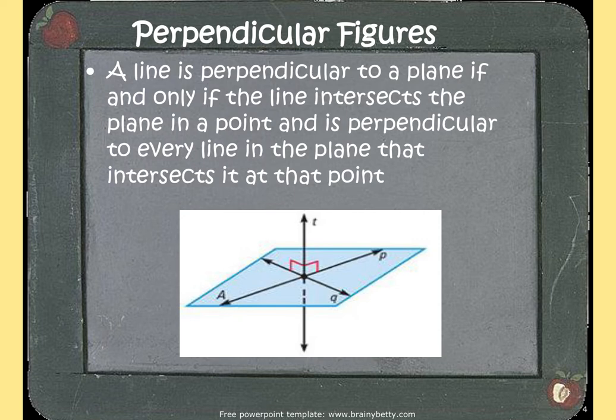So again, picture the top of your desk or a piece of paper and you tap it with a pencil. If you're holding it straight up and down so that it forms a right angle, which is what these little marks are, those are right angles, then not only is it perpendicular to the plane, but it is also perpendicular to every line in that plane. So I can draw an endless amount of lines through this, and where they meet that line at that point would all be perpendicular.